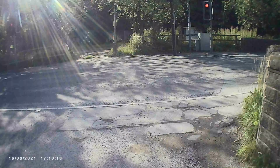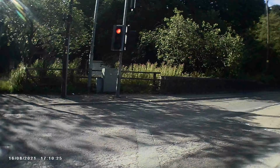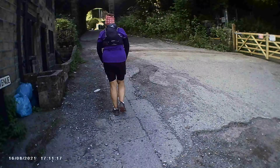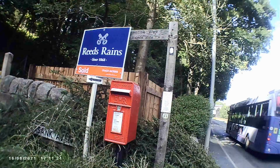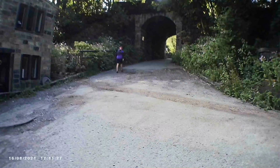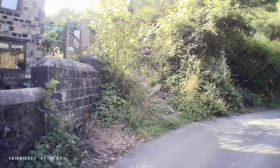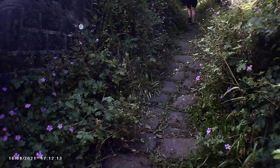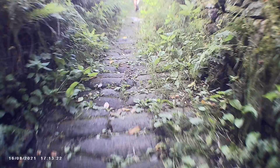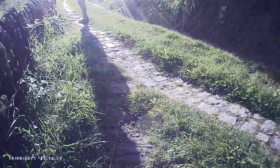Finally we reach the A646 Southside Charlestown. The Pennine Way continues about 50 yards to the right. Continue on paths like this for about another 2 kilometres till we get onto the moors. That's where we've just come from.